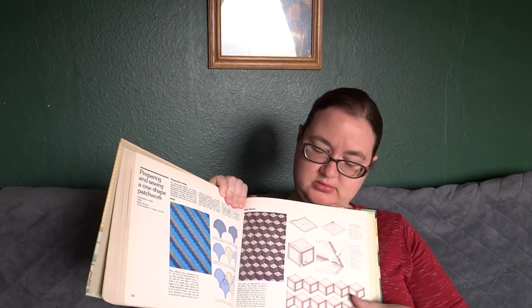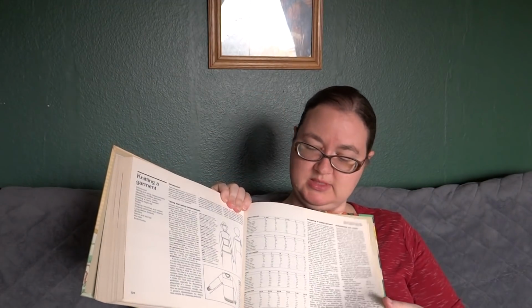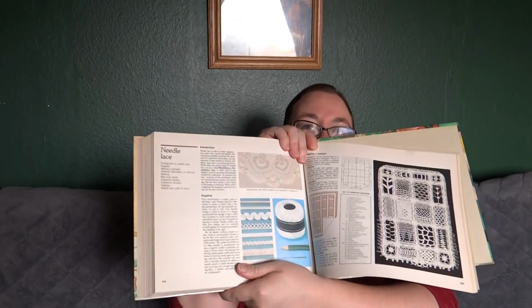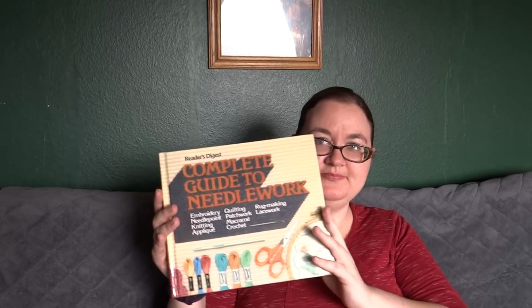Preparing and sewing a one-shape patchwork. And here's some knitting. Knitting a garment, and it shows how to take measurements and use them for your garment. Blocking your garment. Yeah, all sorts of stuff. Oh, needle lace. I need a new hobby like I need another hole in my head. But, you know, it's fun. So, Complete Guide to Needlework.